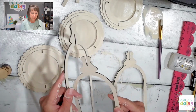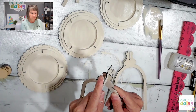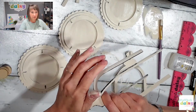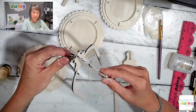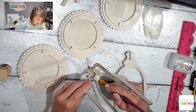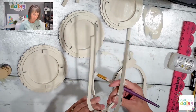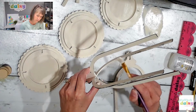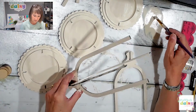So these two are gonna kind of go into each other just like this. Now, if you got any glue inside the edge, it might be a little bit tight, but it's gonna fit, I promise. See how that fits down just like that? Now see those messy edges? That's what we gotta clean up. We're gonna definitely clean those up. Let's go ahead and do the middle. It'll probably just be easier. There we go. There's that one.